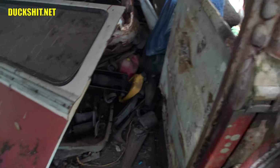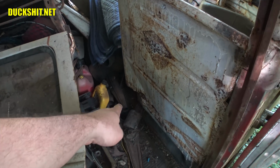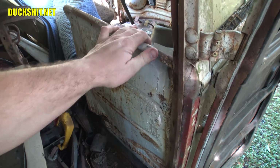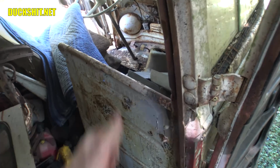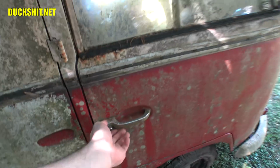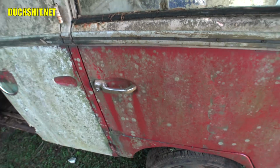I don't know what the floors look like in here. We'll find that out when we pull all the debris out of it. I am seeing some daylight through the walk-through area here between the seats. In fact, these seats look like they're pretty beat. Let's see if I can get those repaired. But who knows, I may not even use the metal pieces here, just put some seats in there instead. Get rid of them entirely. Passenger door doesn't open. It feels like it's locked, but I don't think it is, but we'll deal with that later.